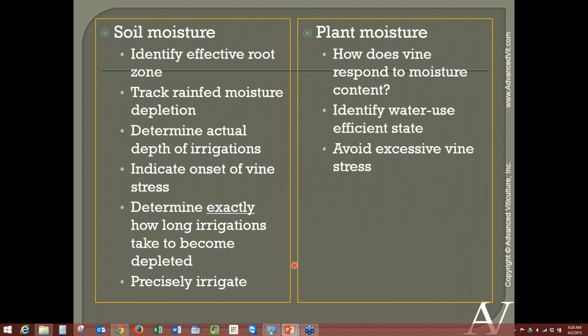I rely on them tremendously. I'm kind of a numbers guy, but I think it's important to look at your vineyard too. So plant moisture is also not just measurement tools. It's also using your eyeballs and your history and your knowledge of that vineyard. So we'll focus on soil moisture measurement here for the next 10 minutes or so.